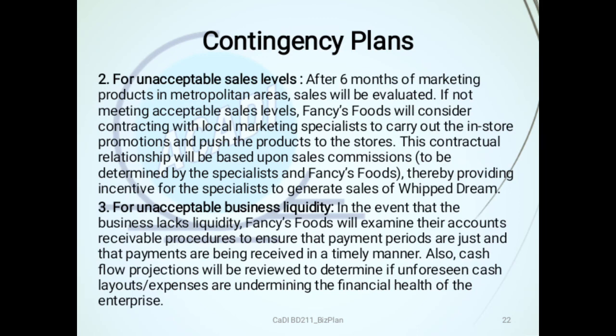The second point is that for an acceptable sales level, after 6 months of marketing products in metropolitan areas, sales will be evaluated. If not meeting acceptable sales levels, Fancy Food will consider contracting with local marketing specialists to carry out the in-store promotions and push the product to the stores. This contractual relationship will be based upon sales commissions, thereby providing incentive for the specialist to generate sales of Wild Dream.